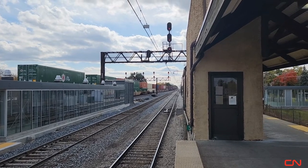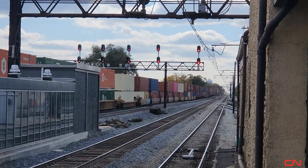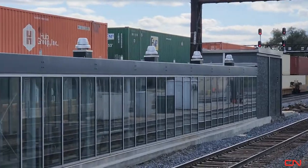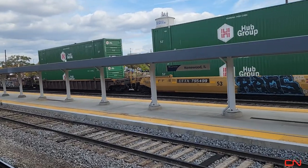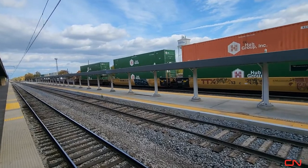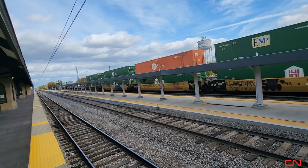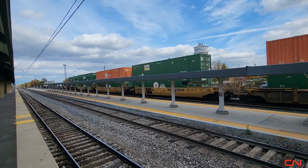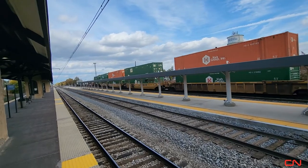Let's see if we can zoom in down here. Yep. We're all red over here. I'll be definitely coming back and doing some rail fanning here though. Right here in Homewood. Walk down the platform real quick. Got benches on each side here.